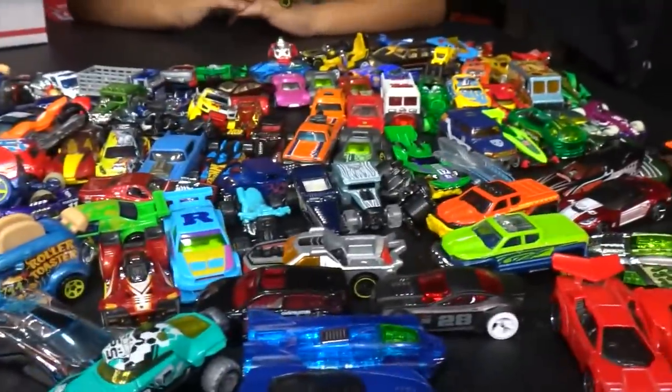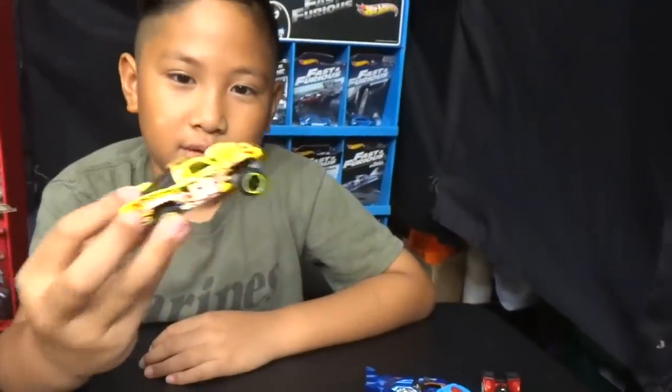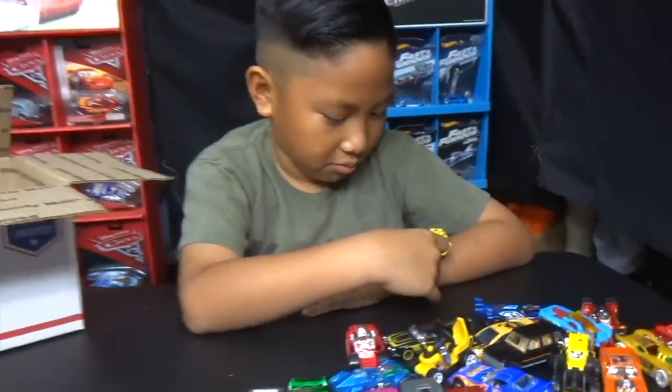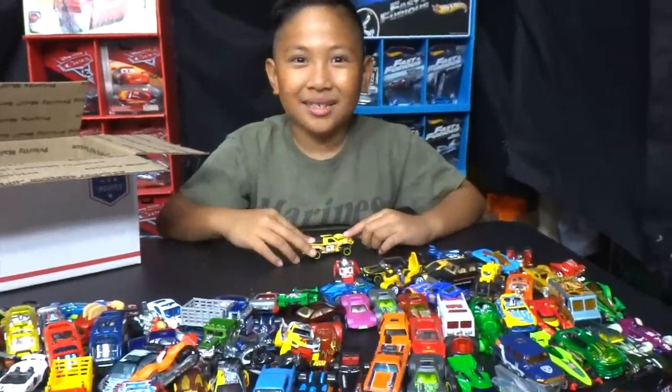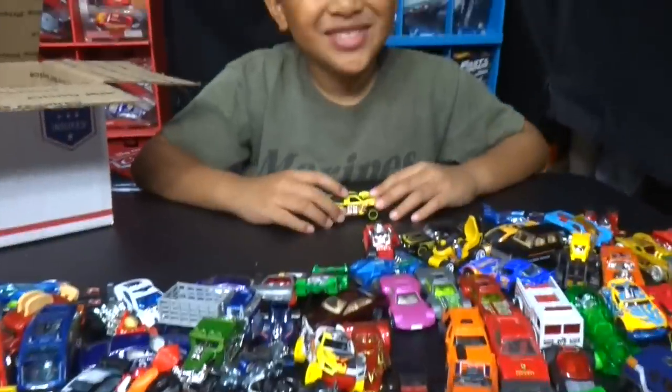So what's your favorite car in this batch? That one? That's a pretty cool one. That's like the one from the cartoon, right? Yeah. Alright. Now this is our second car. Like the one with the bone shaker.